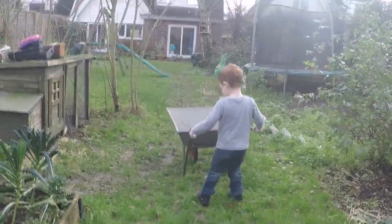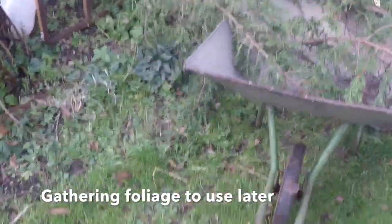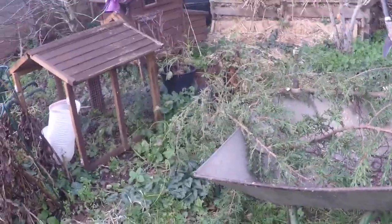Ben's like trying to pull this little... Do you want help? Yeah. Okay. So she's just breaking off bitsies and bobbies. And then Ben, you can come and pick them up. Put them in here. Yeah.